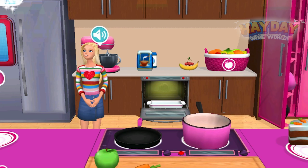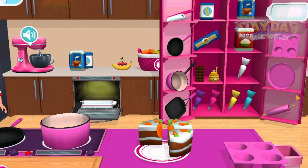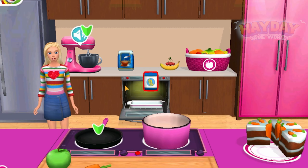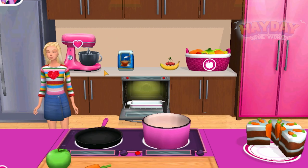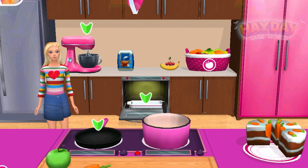The stand mixer is my go-to tool to make dough for my pastries and pizzas. Simply toss a bag of flour in there and watch it go! Whoosh! You can then flatten the dough by using the rolling pin. Did you find it already? Mmm, delicious!